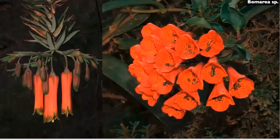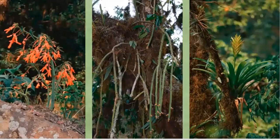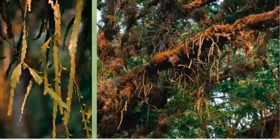Here's a couple of Bomarea species. So these are lilies, actually, and they've got a rhizome underground. And there are several species which are also endemic to Bolivia. There's a begonia on the left there, and in the middle we've got an epiphytic cactus, a Rhipsalis species, more bromeliads. The epiphyte diversity was really, really high in this area. Any time that you look up in the tree canopy, there was something growing up in there.